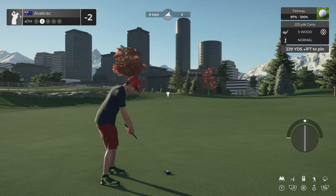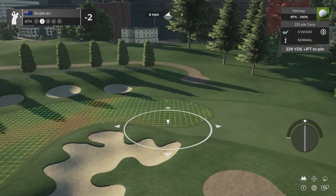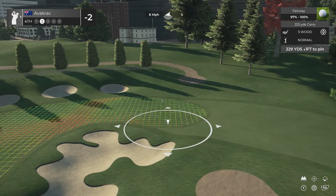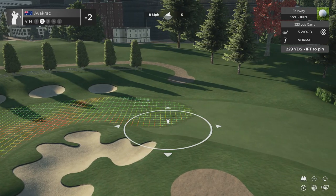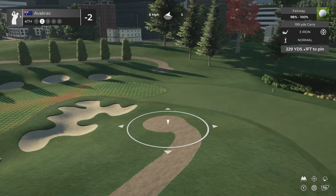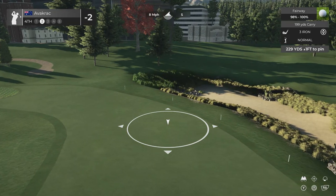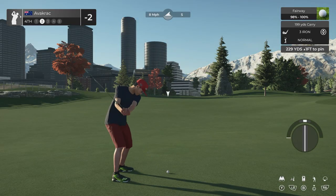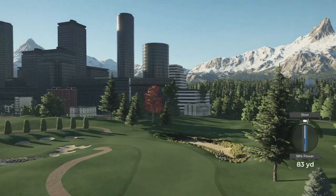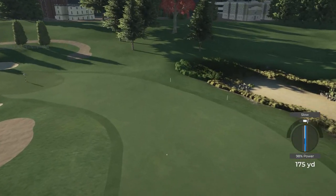We're all right. What's that going to leave us with? 229, 1 foot up. Let's go. Straight at it. No, not really. I don't think so. 229, 5 wood. Ooh, that's going to come in hot. It's a par 5, so I think I might just play the 3-iron here. Let's play smart on this one. Nice little bit of a slow. That should counteract the wind a bit.